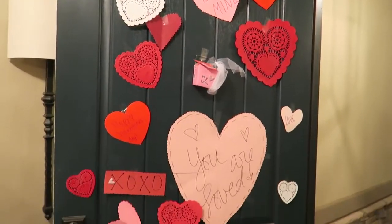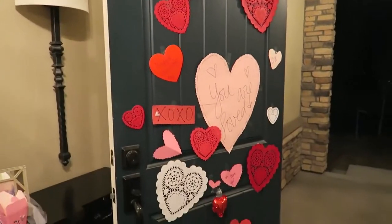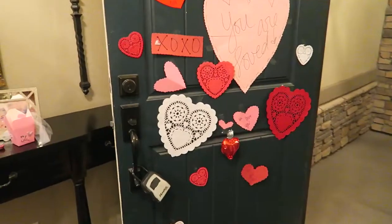Door got heart attacked. Aww. That's really cool. I never had that before. They did a good job.